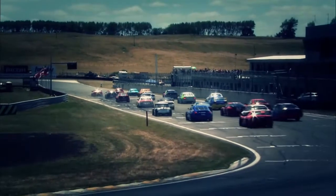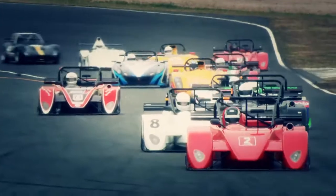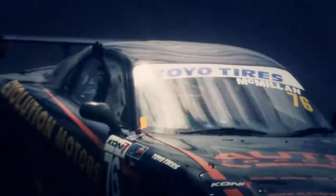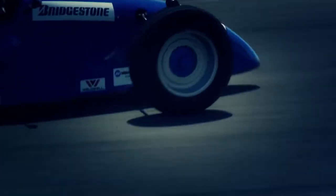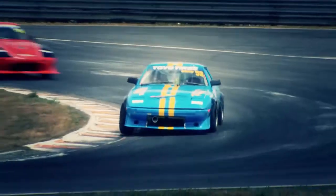It's New Zealand's biggest race series. 9 core classes from single-seaters to sports cars, to fantastic saloons to supercars. It's the IRC Motorsport Series, offering New Zealand racers 7 rounds from October to March to run in. Today, we meet some of the drivers and their great race cars and find out just what makes this series so appealing.